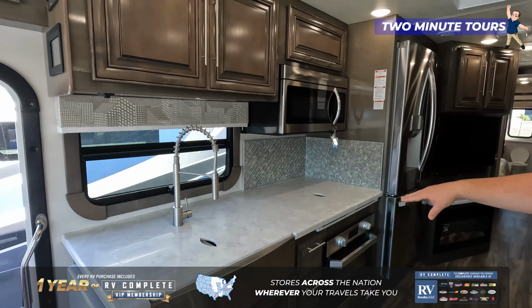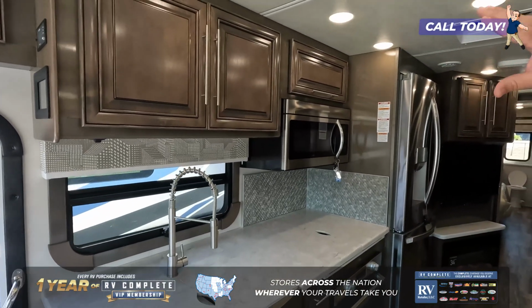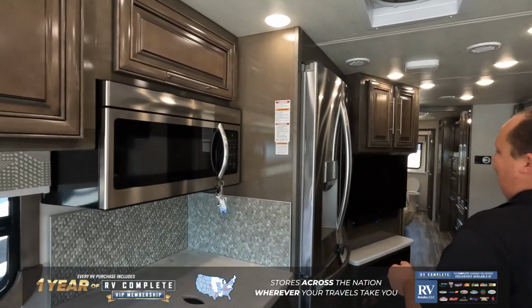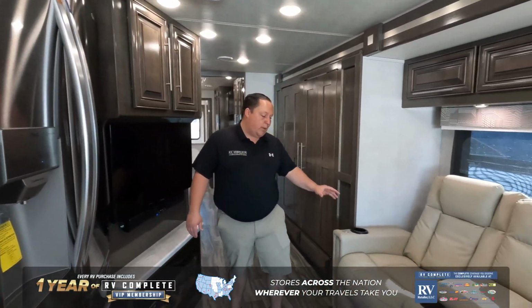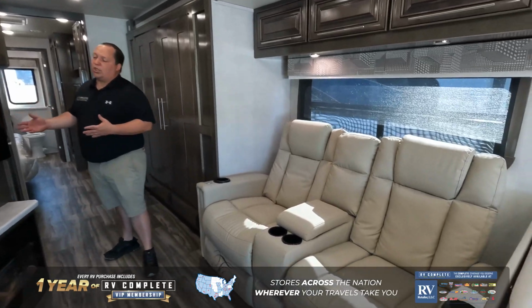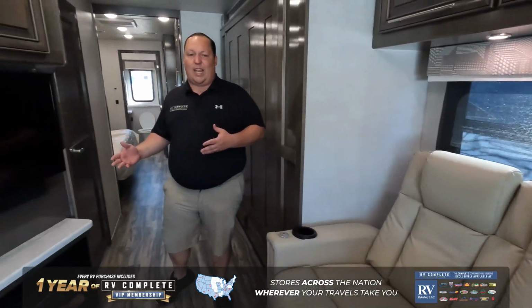Over here we do have a very nice kitchen. Nice countertop, nice backsplash and everything. Really nice looking residential style refrigerator right here as well. Over here's the theater seats. We got the Thomas Paine collection, which is directly across from the TV and entertainment center.